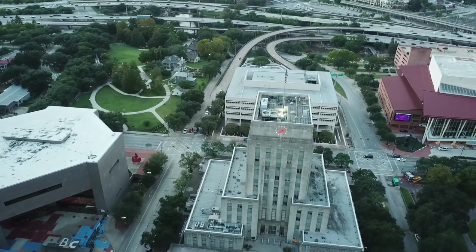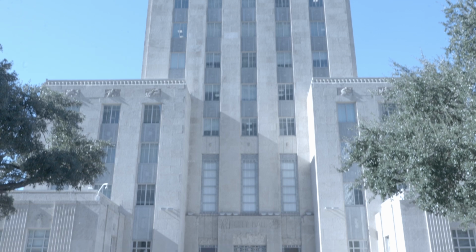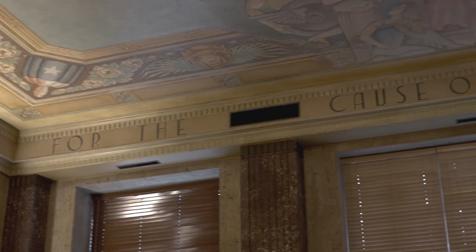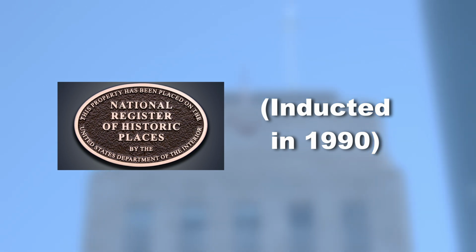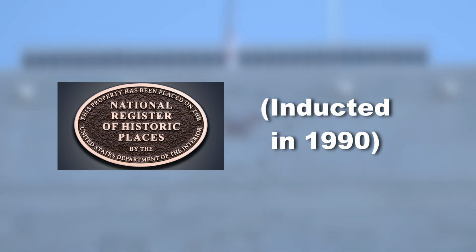Ever since opening its doors to the public in 1939, the Houston City Hall has mainly been used as government space, even serving as one of the early air-conditioned office buildings at the time. On September 18, 1990, the building was officially included in the National Register of Historic Places.